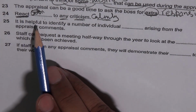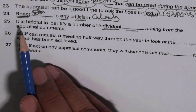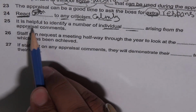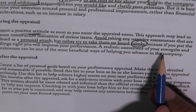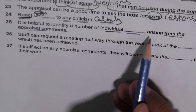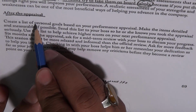Next question. It is helpful to identify a number of individual dash arising from the appraisal comments. Okay, so we need to read ahead and we'll just find out about it. Okay, there isn't anything about it here. After the appraisal, they're saying it is helpful to identify a number of individual dash arising from the appraisal comments. Create a list of personal goals.